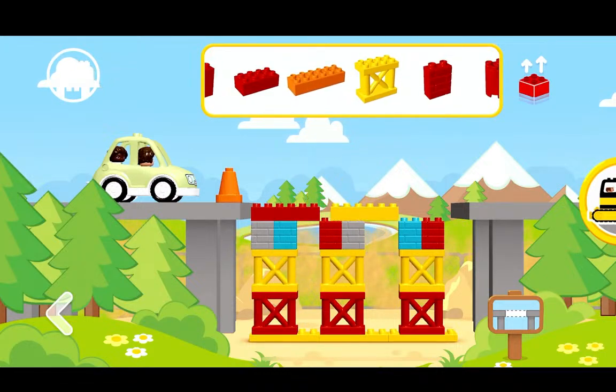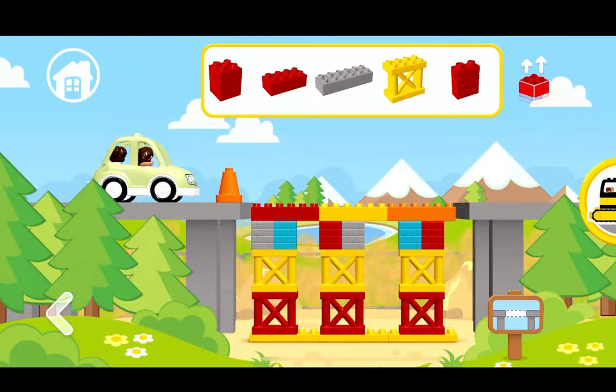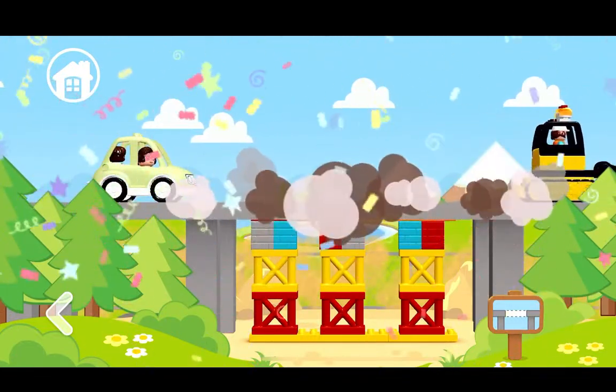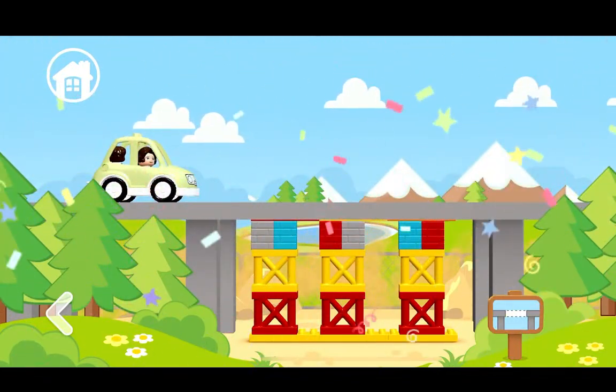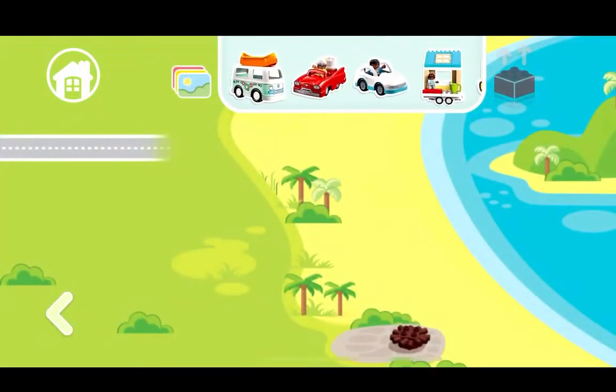This yellow. And the orange one. And then the bulldozer. And then the bulldozer will lay the asphalt and we can go. Let's see. Super! And now we need to go to see what the next level.